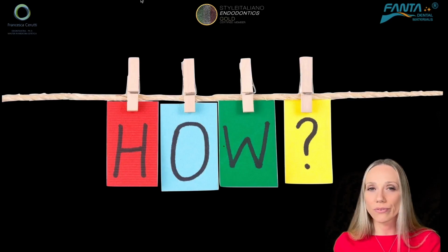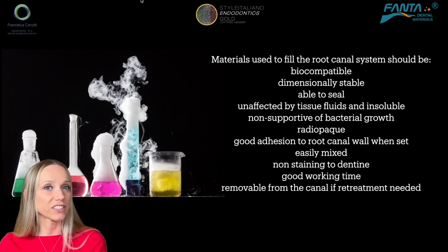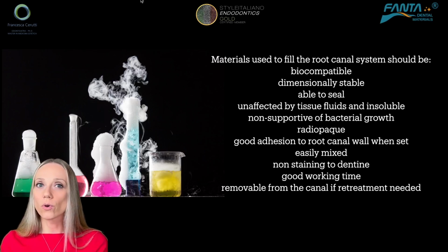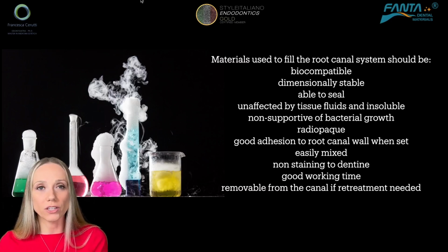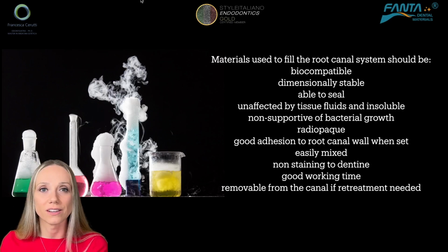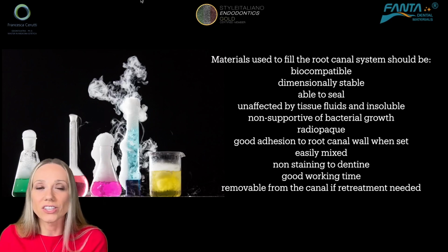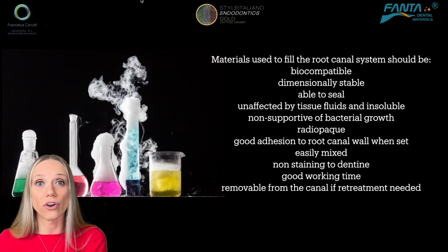But how do I fill? Because there are several techniques, several ways to do it. First of all, I have to consider that my root canal filling is going to be in contact with organic tissues. And so, first of all, the materials that I choose will have to be as biocompatible as possible. And also, they should be stable in their size. I don't want something that expands too much or shrinks too much, because in one case or another, I would alter my initial filling. So I want something as stable as possible that is able to seal, because I don't want that there is a leakage, and after a short time I don't want my material to completely dissolve because it was in contact with tissue fluids.